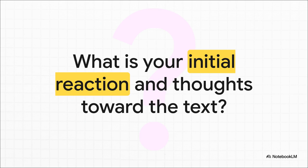Using this lens starts with a really simple but powerful question. What was your gut reaction? That first emotional hit, that initial thought that popped into your head, and there are no wrong answers here. It's really just about mapping your own personal journey with the story.